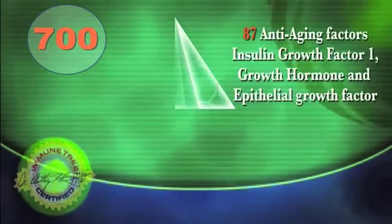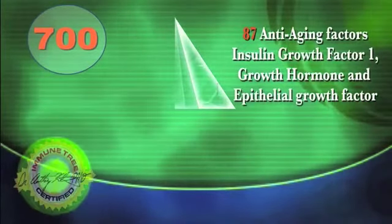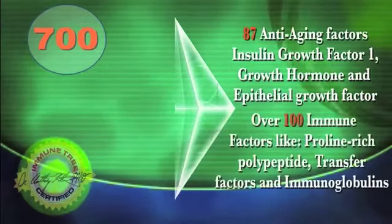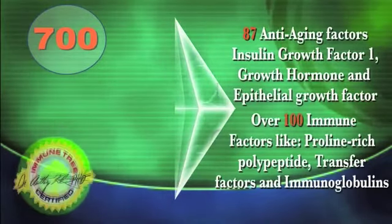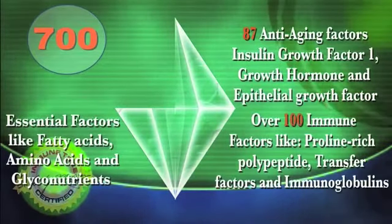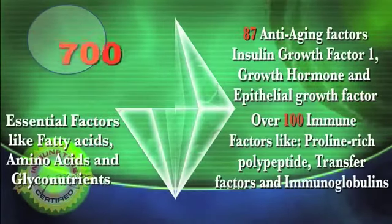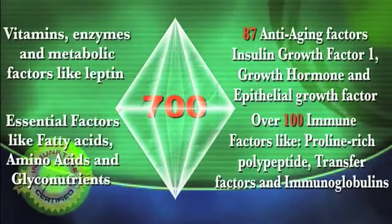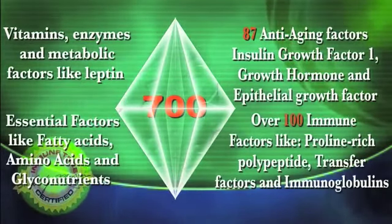The first component contains all 87 anti-aging factors. They help with weight loss, recovery, skin, bone mass, and more. The next component contains over 100 immune factors, shown to help with diabetes, Alzheimer's, arthritis, heart disease, and more. The next components are the essential factors, building blocks for the brain, nerves, connective tissue, and more. The fourth components are vitamins, enzymes, and metabolic factors like leptin to help you lose fat in inches. All are found in their whole food form.